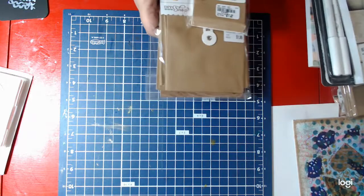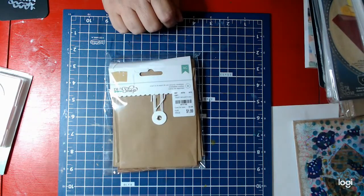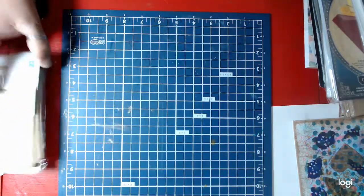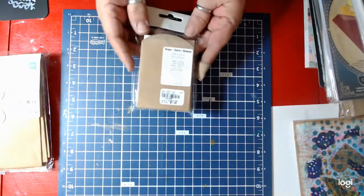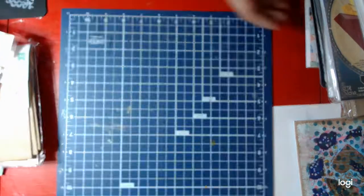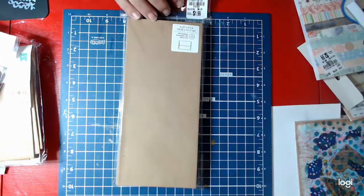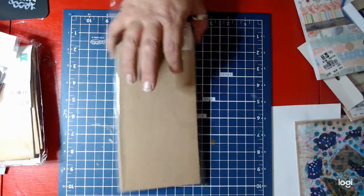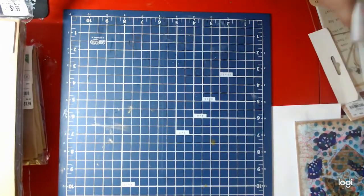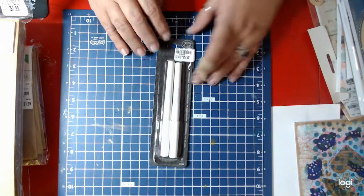So we got in a few more standards. I got me some security envelopes for $1.99. Some of these little teeny bags for $1.49. Some of these really big envelopes for $1.99. And then I got these.